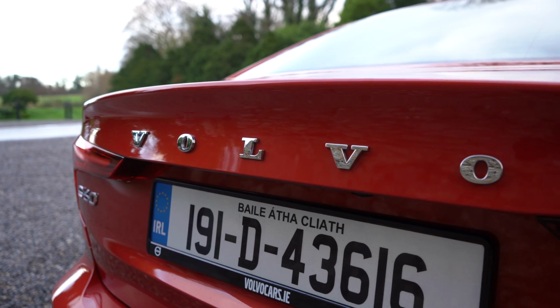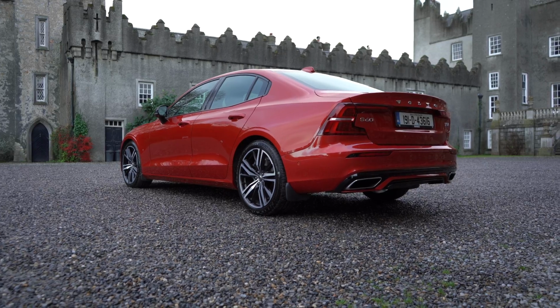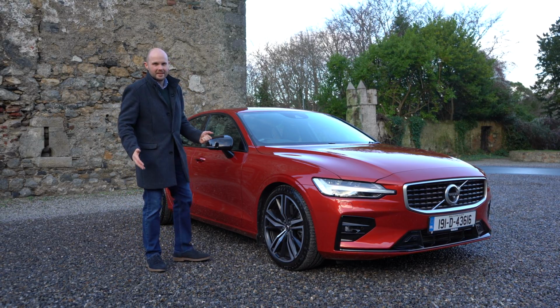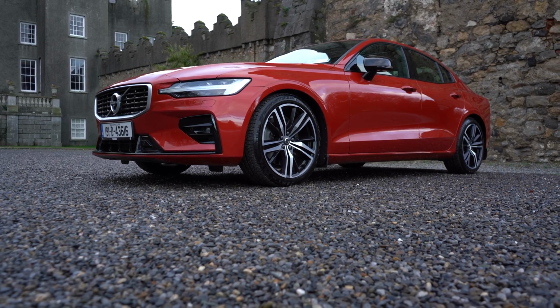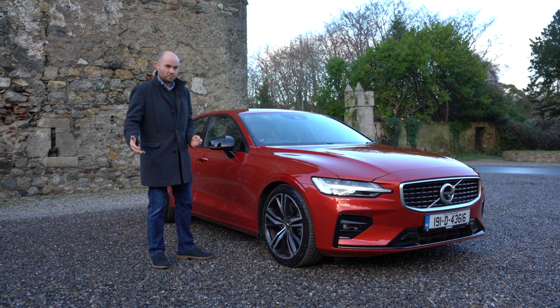This car is competing, of course, with the BMW 5 Series, the Audi A6, and that kind of executive saloon space. But this thing is going to be an awful lot less common on Irish roads. So should you have a little look around it? Well, I'm going to do part of that work for you in the video.